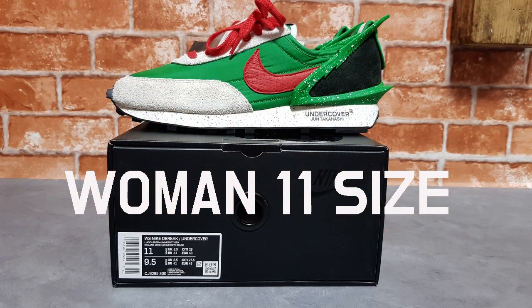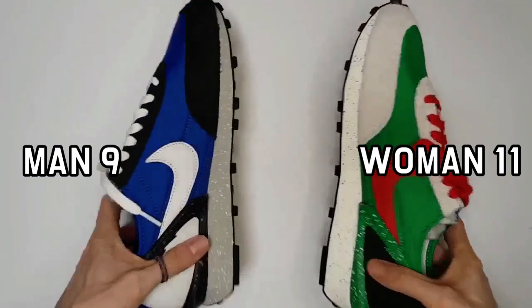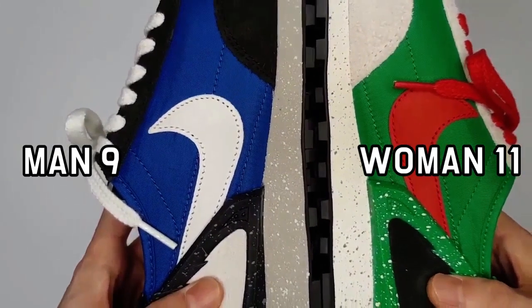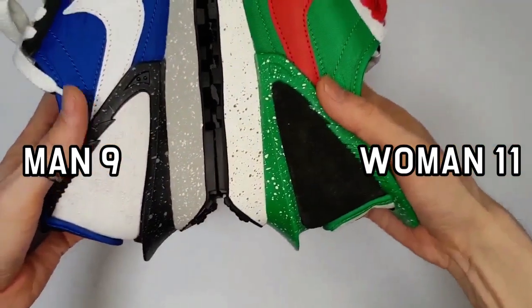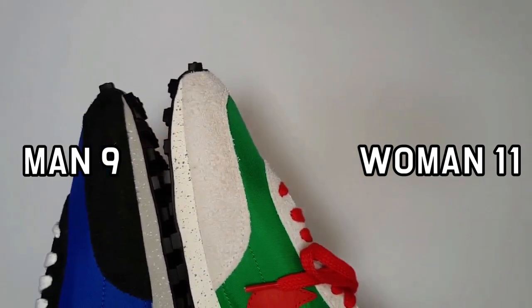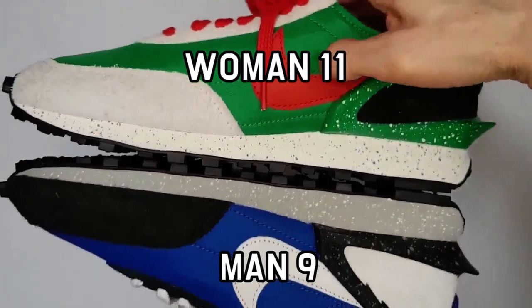This is the Daybreak women's model created by a collaboration between UNDERCOVER and Nike. It is the lucky green color, size 11 for female, which is slightly bigger than size 9 for men.